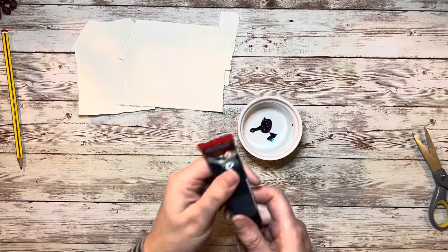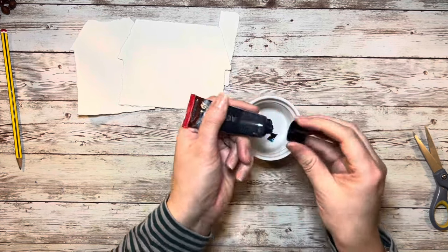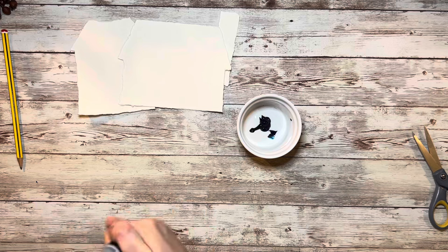So this is a dark blue. This is a dark Prussian blue. I think I'll just add a little bit more. I haven't really got a lot left of that one. It's a shame because it's a nice colour.